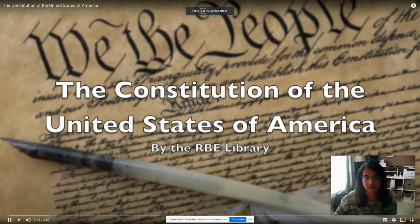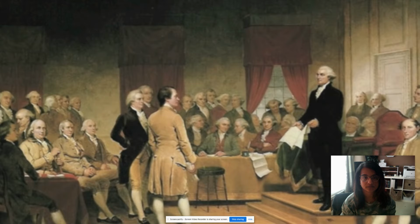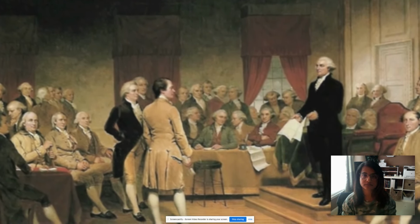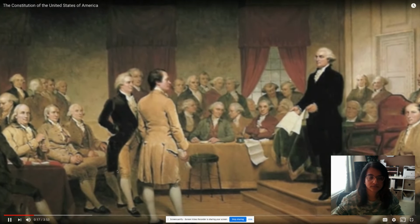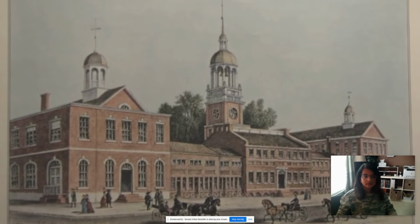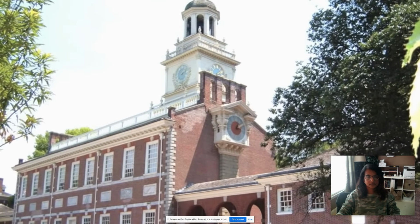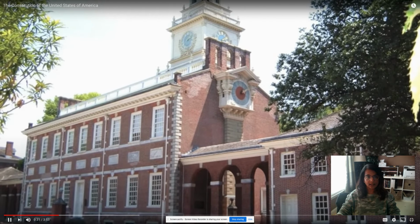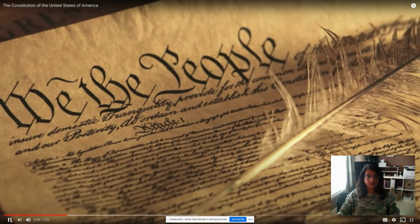The Constitution of the United States of America by the RVE Library. The Constitution is a document written by a group of men known as the Framers in 1787. Yes, it is over 200 years old. From May to September of 1787, the Framers met in Philadelphia at Independence Hall and discussed what should be in the Constitution. The United States was a brand new country at the time and had a government that many felt was not as good as it could be.